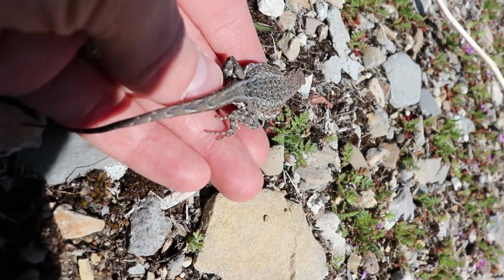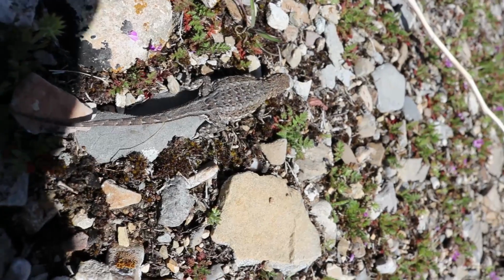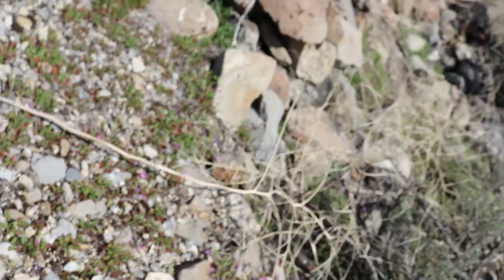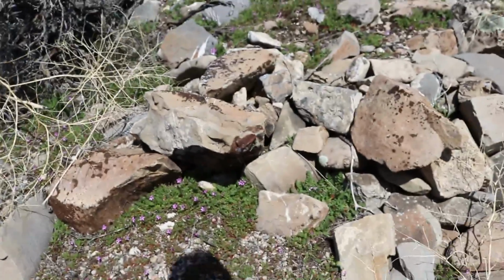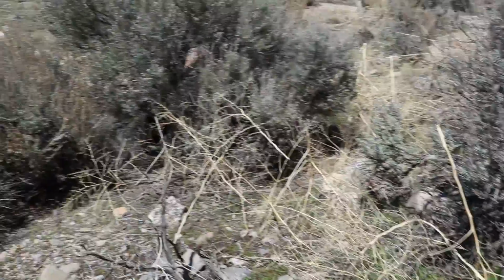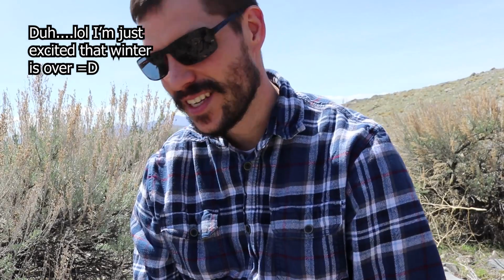Come on, give her a little nudge. She's gonna jet. She's playing dead right now, but give her a little poke. There she goes. Excellent find. Darts right underneath the rock there. Anyway, so what does that tell us? Tells us that there's lizards out. Very, very excited about that.